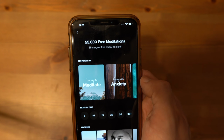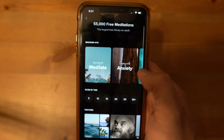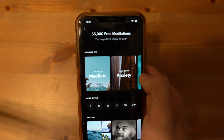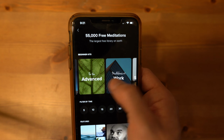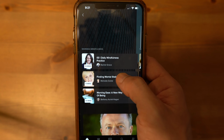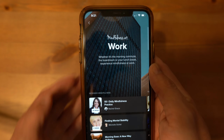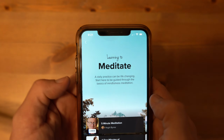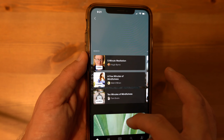Then they have guided meditations, which the user interface is really easy to use and it's very intuitive. So you can just learn in the beginner's kits: learn to meditate, how to cope with anxiety, how to manage stress, how to improve your sleep, advanced mindfulness at work. That's awesome. And you can look through these and just pick out ones that resonate with you, ones that feel like they might be helpful to you.